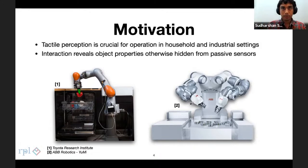And the other problem is that passive perception, or using just cameras, may not give us the full picture of what's in a scene due to things like self-occlusion, occlusion from clutter, visual degradation. All of these necessitate using interaction, or interactive perception, to get a full picture of what the scene is. So the dream is that you use RGB and depth cameras, and if you want to build a model of an object with signals at the distal end, we should be able to do that.